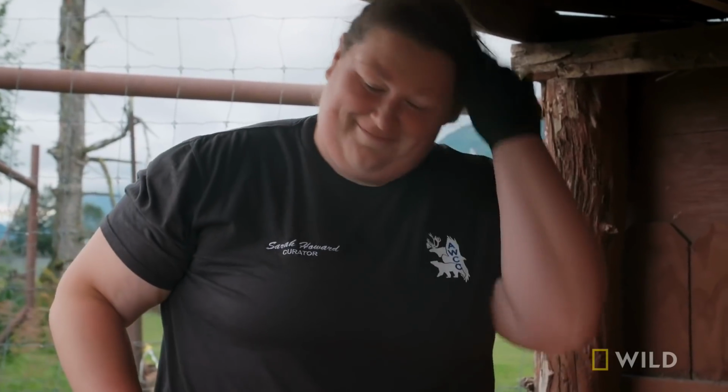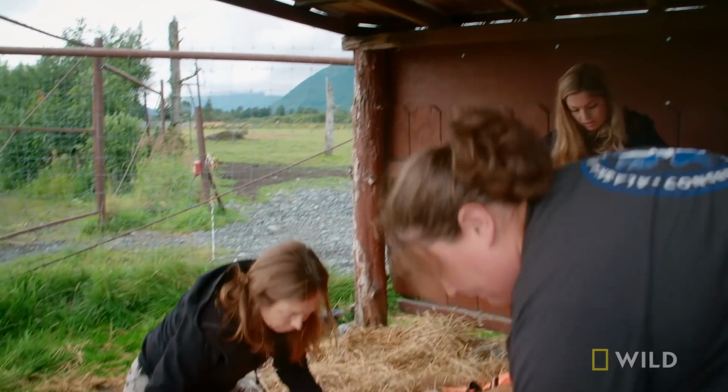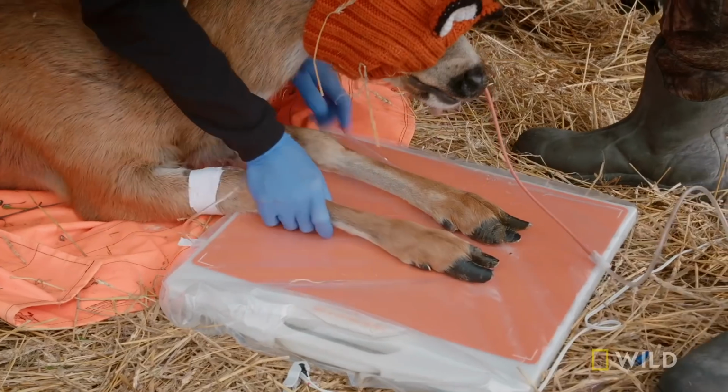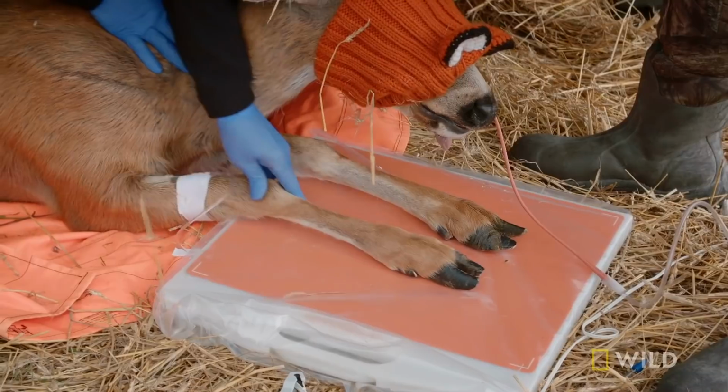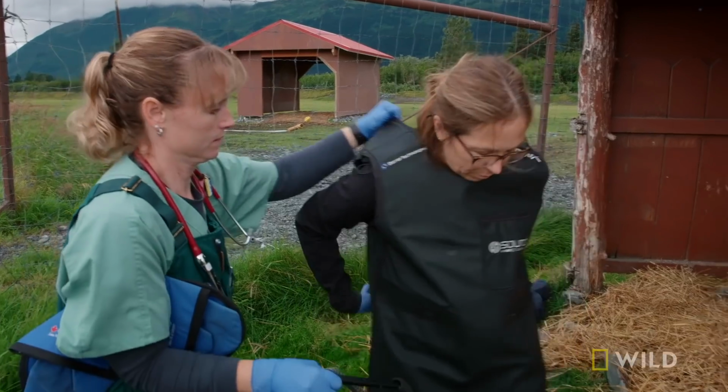So we're gonna x-ray that foot too. Can you come over here and just hold his head while I tip down? I'm really concerned about Solstice. He's not putting any weight on his leg. And then I'm just gonna get both his feet on the plate to compare. An infection that gets somewhere into the bone, osteomyelitis, that's really serious.